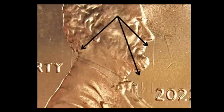Clash dies collecting is a very, very deep niche in error coins, and if you do come across these, congratulations, you have come across a little mini gold mine. I would certainly find as many as I can while these are still in really nice shape.